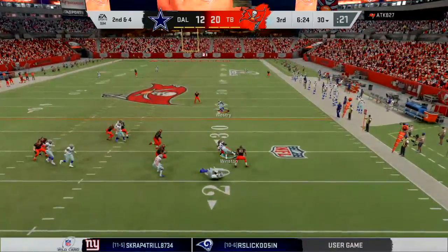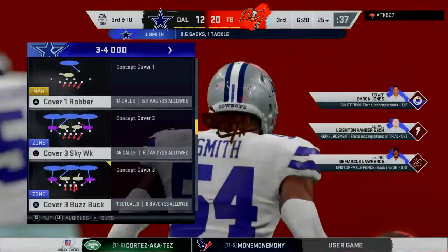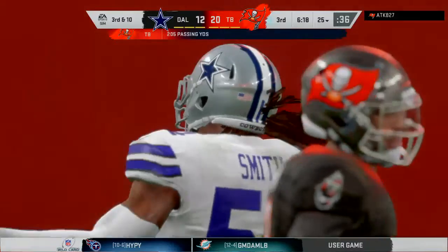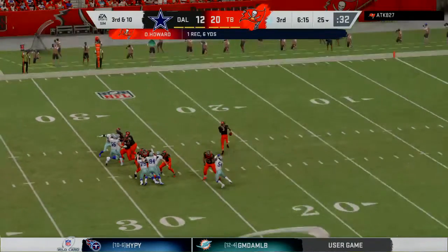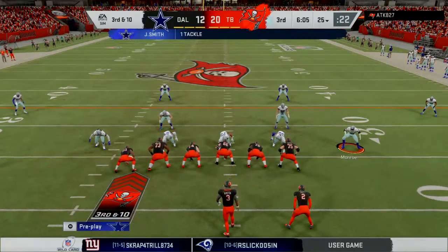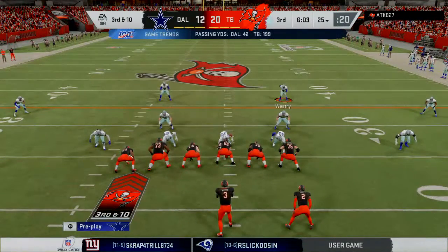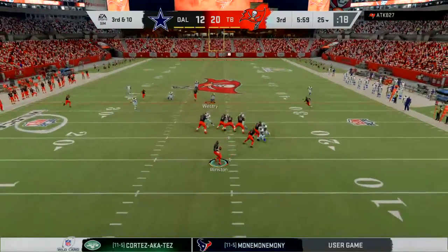Without a doubt. And the pressure gets there, and Winston goes down. Jalen Smith in there to get him. It's a loss of 5. Sometimes I watch games and wonder why they use play fakes on certain passing situations because it's not going to fool anyone. I don't know if that was the case here, but the end result was the same. No one fooled. Quarterback was hit.